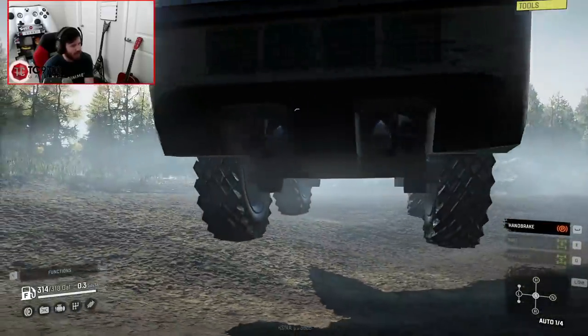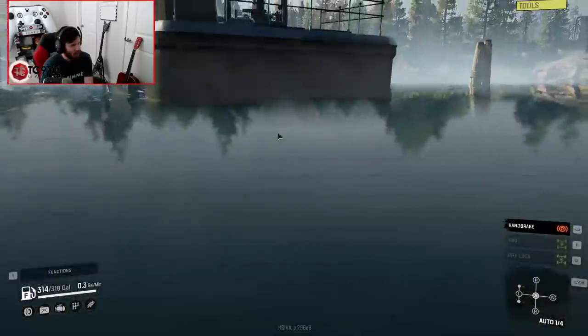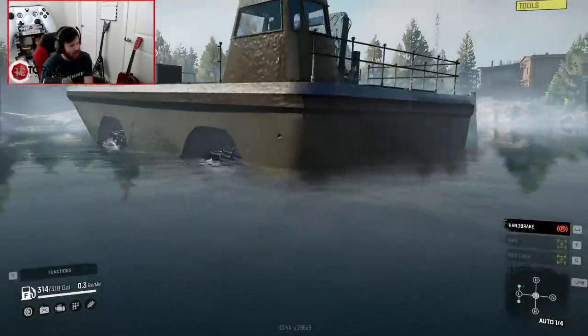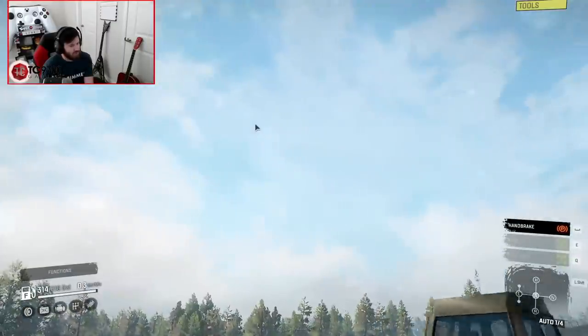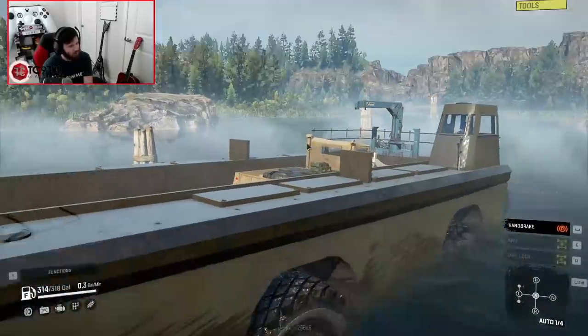And if we go back up, you can see the propellers actually running right there at the back of the vehicle. Now, once again, that is to show that this thing is fully off the ground and, like I said before, floating in the water.